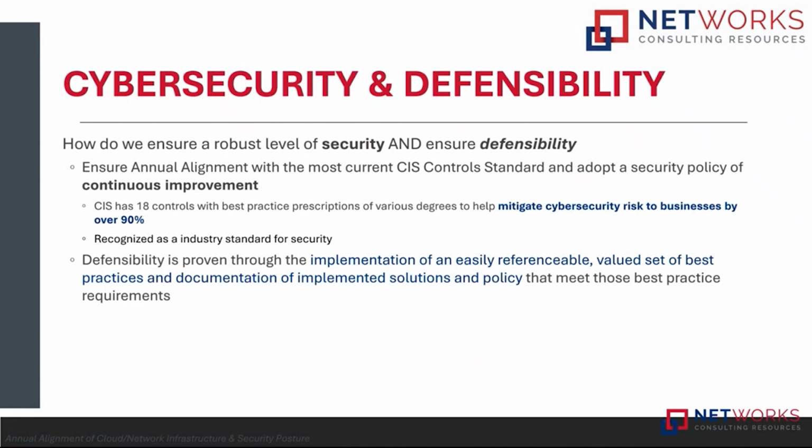How do we ensure a robust level of security and ensure defensibility? Ensure annual alignment with the most current CIS control standard and adopt a security policy of continuous improvement, right? So it's little baby steps. Okay, this quarter I want to do this. Next quarter I want to do this, and then set a schedule, have meetings, have action items, and do them. If you can't do them, maybe you can hire someone temporarily to help you move that forward, whether internally or externally. CIS has 18 controls with best practice prescriptions of various degrees to mitigate cybersecurity risk by over 90%. There's nothing that's 100%, right?